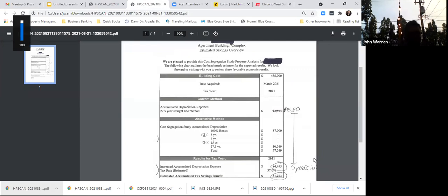Perfect. All right. So not every part, piece, component, or building system can last. What does cost segregation do? Simply put, it's a way to separate all the parts, pieces, and components that won't last 27 and a half years and put them on their correct depreciation. So the government allows us to put things in buckets: 5, 7, and 15.